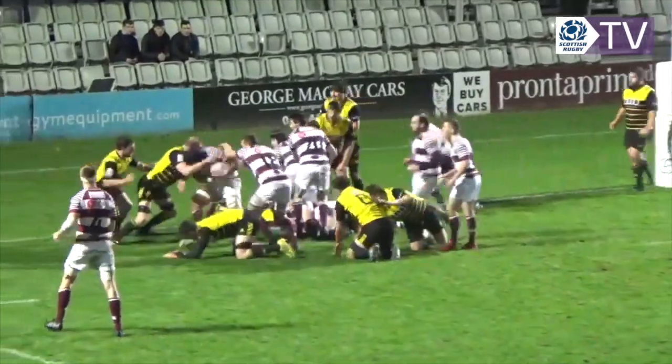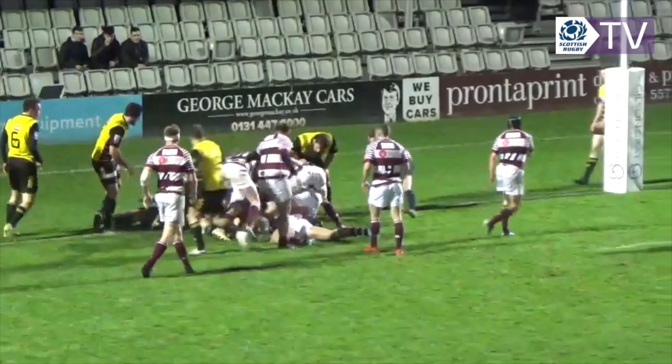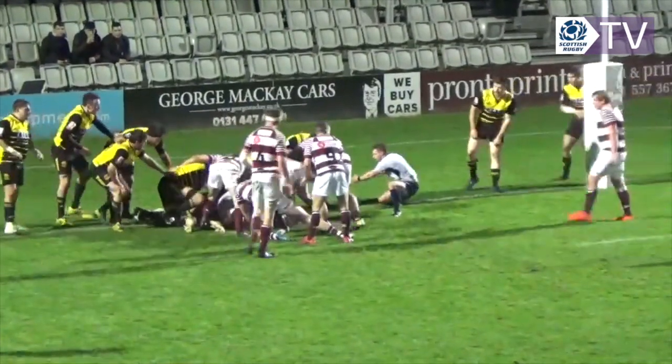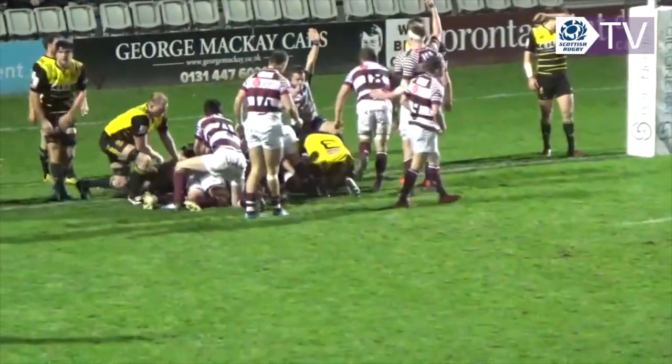Watsonians did counter in the second half, and this was one of their 2 tries during that 40 minutes, barging over his replacement prop Nathan Burrell.